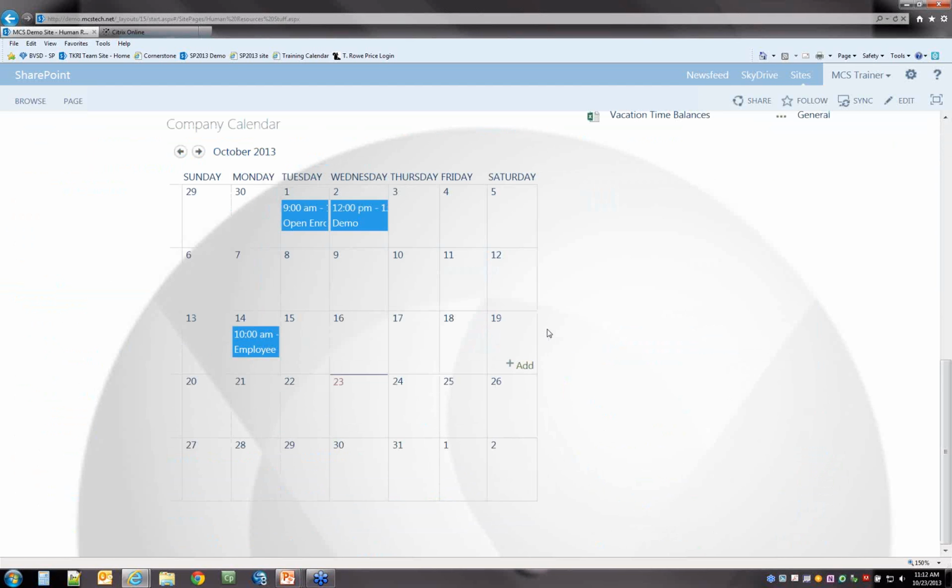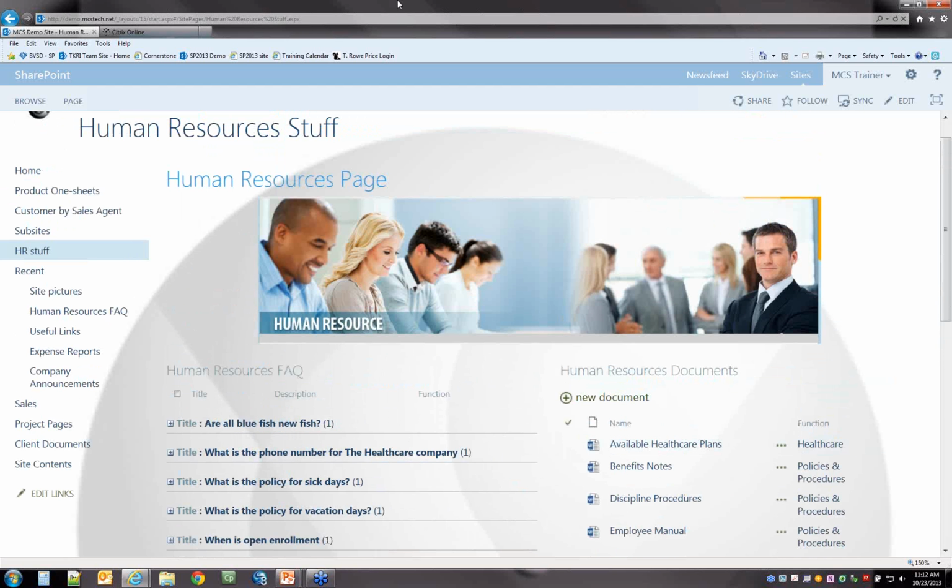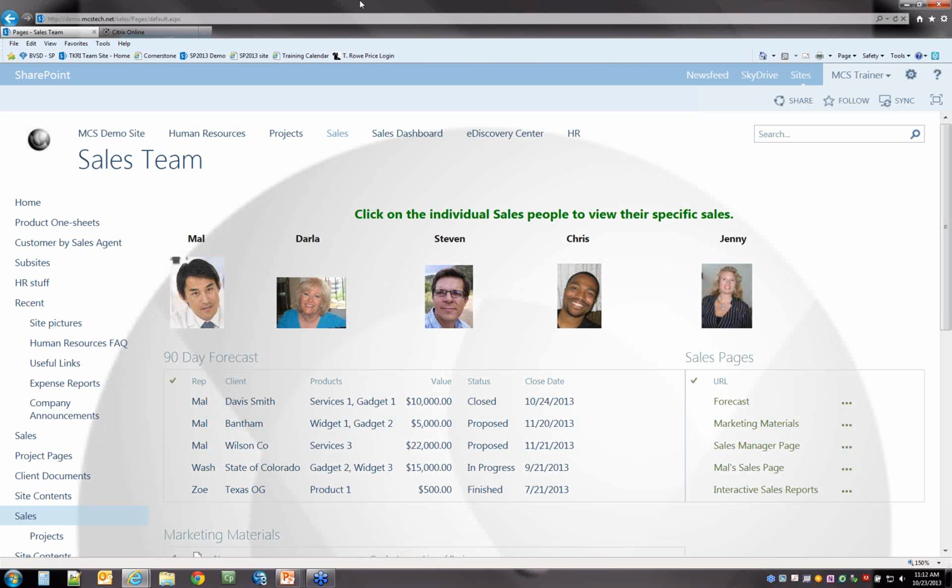And so that's kind of interesting for human resources pages. Again, it goes back to that power of all those views that you can use. Right, absolutely. I'll go into the sales page too and show how a department might use this for internal collaboration. So the sales page, this is probably not useful to someone in accounting or someone in HR, but it's certainly useful to all the salespeople.